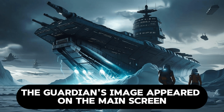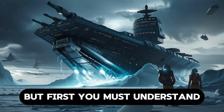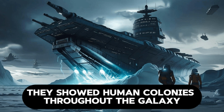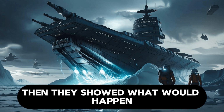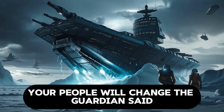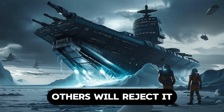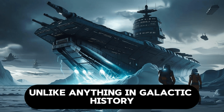The Guardian's image appeared on the main screen. "The time for decision approaches. But first, you must understand the full consequences of your choice." New images appeared on the screens. They showed human colonies throughout the galaxy, peaceful research stations, and trading posts. Then they showed what would happen if the facilities activated. "Your people will change," the Guardian said. "The peaceful explorers you have become will remember that they are the descendants of conquerors. Some will embrace this knowledge, others will reject it. Your species will face a civil war unlike anything in galactic history."